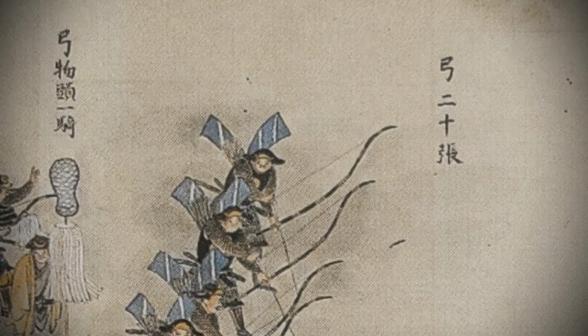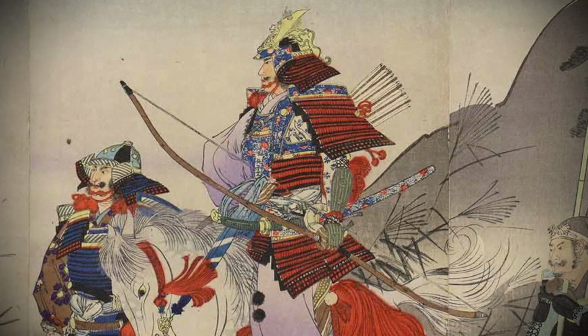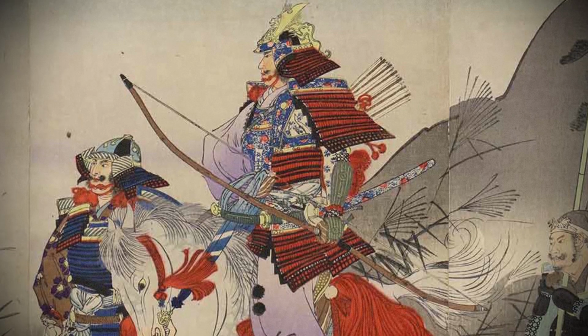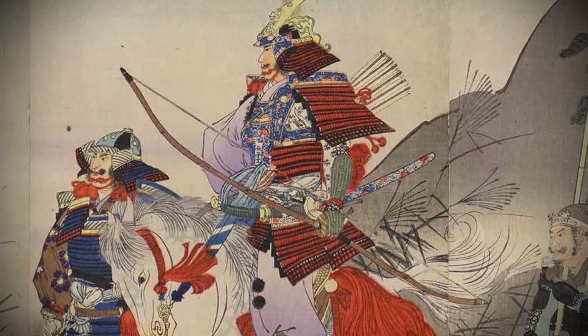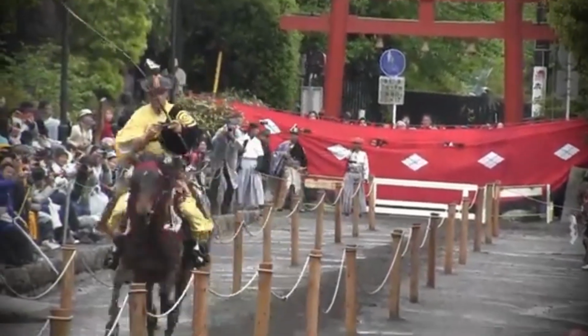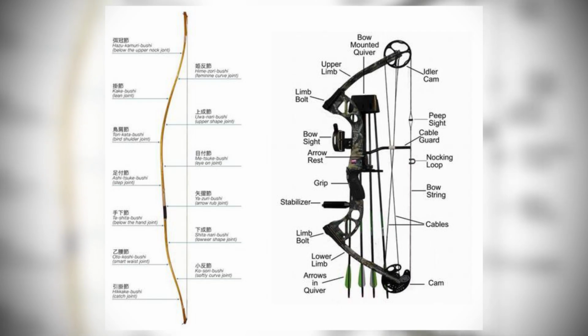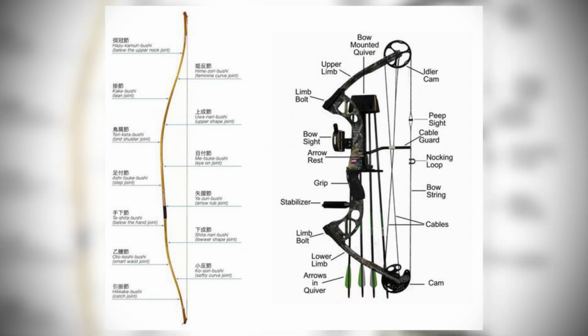Because of their considerable length, Japanese bows were not gripped at the center, but rather slightly lower, around 2/3 of the way up from the bottom. Given their length and considerable weight, handling them was very challenging, and mastering their use required extensive training. Additionally, there are structural differences in the construction of the bow. While Western bows have separate parts such as the handle and limbs, the Japanese Yumi is a single, continuous piece from the bottom to the top.